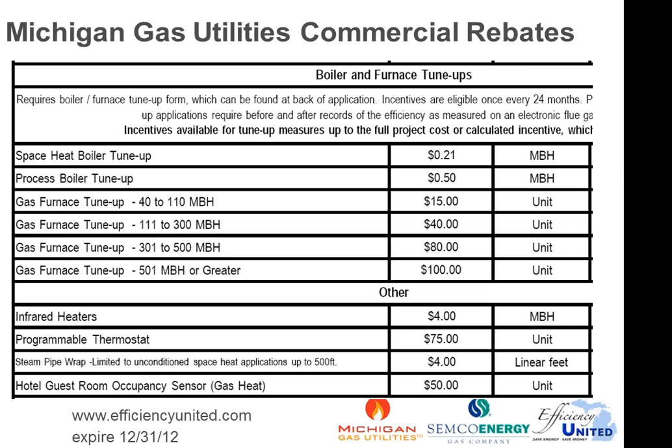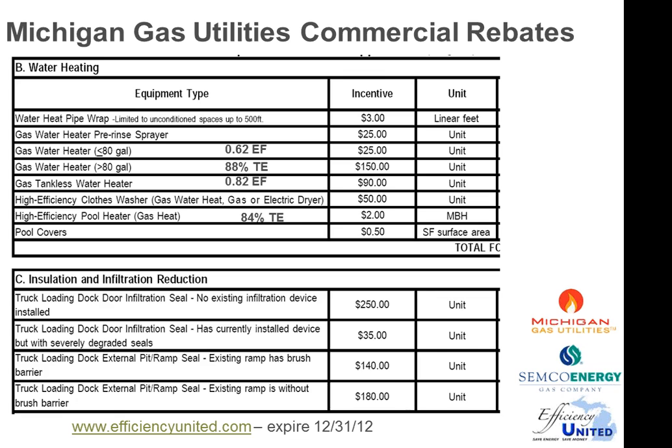There's tune-ups for gas furnaces, which I believe also includes the furnaces inside the rooftop units, but I have to check on that one to be sure. $4 per MBH on infrared heaters, $75 for a programmable thermostat, which is a really strong rebate. Installation of steam pipe, and then they also have hotel occupancy sensors, $50 per room.